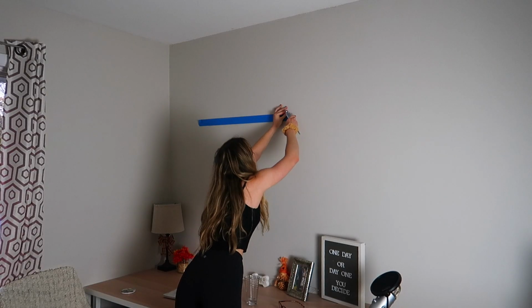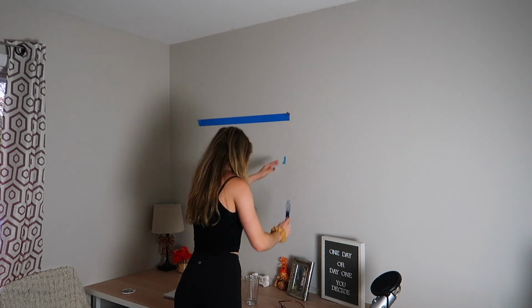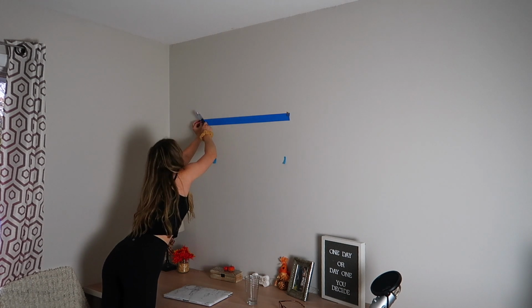And then I got this sign from Hobby Lobby. It says "Believe" on it. I love it so much. It was in the Christmas decor section. It's like for the Polar Express. That's one of my favorite Christmas movies.